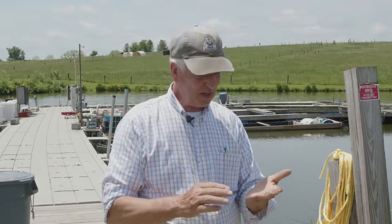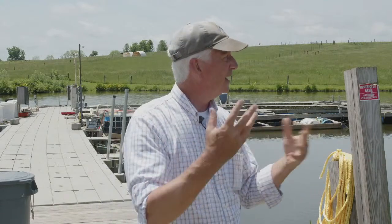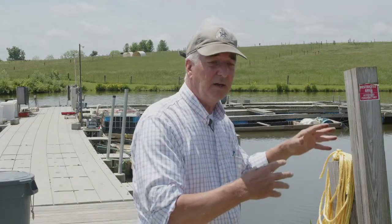And from a cost standpoint, that has a certain appeal, because if you can produce your fingerlings rather than buying them, that's nice. Also, from a biosecurity standpoint, you're not bringing in fish that may carry a disease. Unfortunately, catfish don't bring as much per pound as bass, so we're looking more at bass. We did catfish last year.